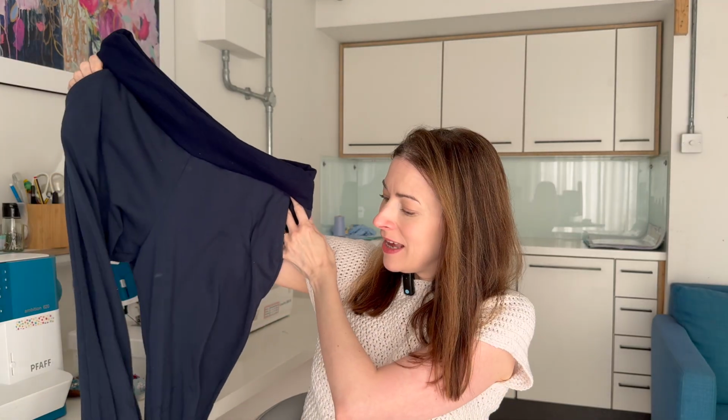So I have mended these. They are now fit to wear again, and I am so pleased to get these in the wardrobe because if you've watched this channel for any length of time, you know I love navy and I love sweatpants. So they're an absolute winner. Talking of navy and trousers, I have got some mending to do.